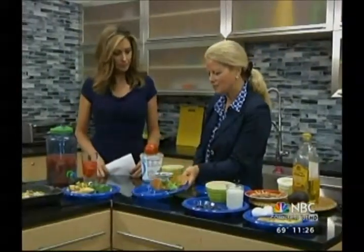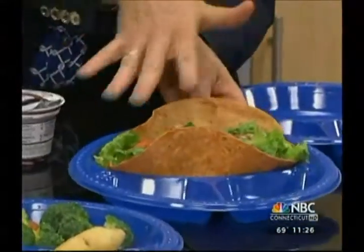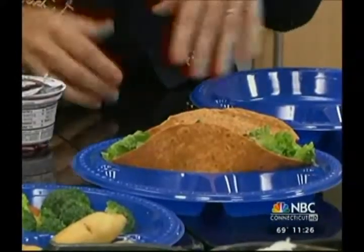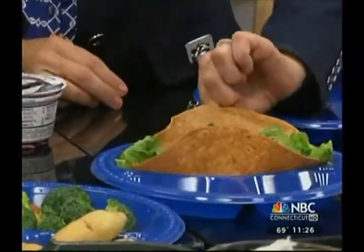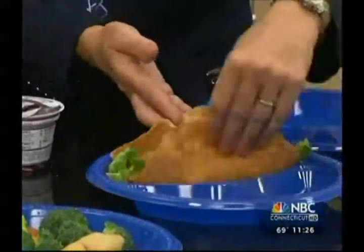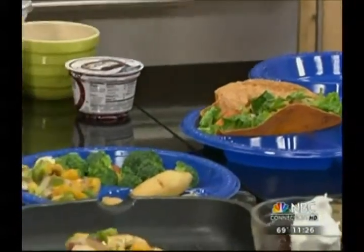I made these fish tacos, and the recipe I have is all lean, with Mexican pico de gallo. There's no fat in it, and they're absolutely delicious. So here it is on the plate. We've taken the carb as the taco, and then we have all the vegetables in there, and then we have the lean fish. In our last 30 seconds, I want to make sure we squeeze this in.